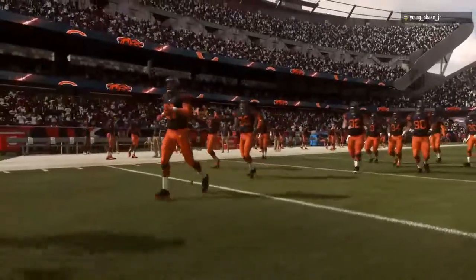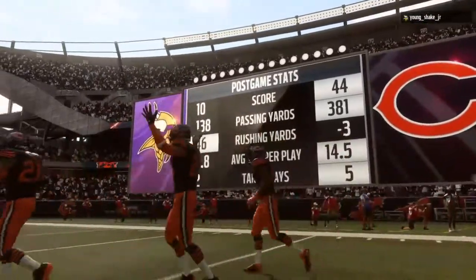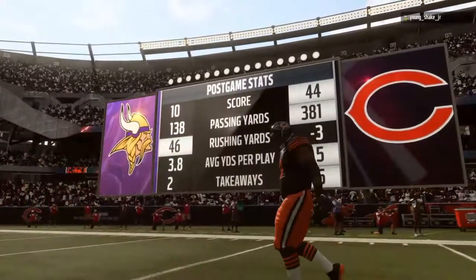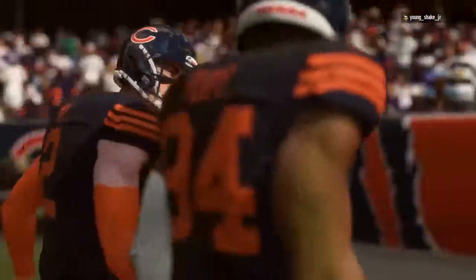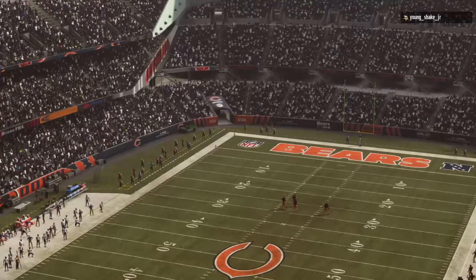So for the Bears, their good start continues as they get their record up to 4-2. And they'll get to stay home again next week as the Tampa Bay Buccaneers come to town. Meanwhile, for Minnesota, things aren't looking good. It'll be an 0-5 start, and they'll get a home date next week against the Detroit Lions.